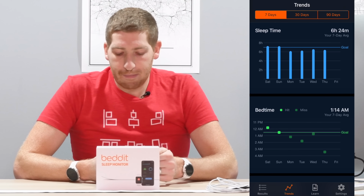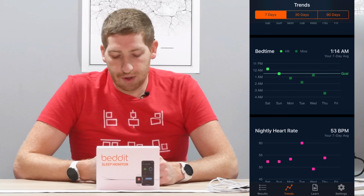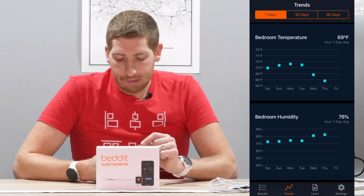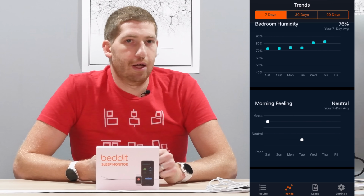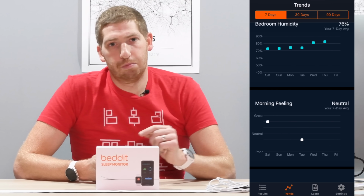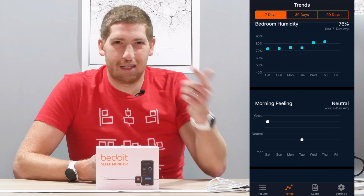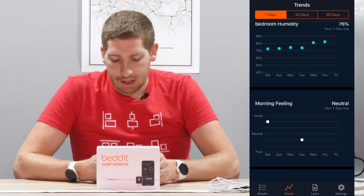So you can see my sleep time right there. You can see the bedtime, whether I hit it or missed it for going to bed that night, my average nightly heart rate, my bedroom temperature, my bedroom humidity, and the morning feeling if I remember to hit that little button. It doesn't actually pop up and remind you, at least it doesn't for me, to enter that grade in for each night, so I usually forget until I look at the next night and go back. Again, kind of clumsy stuff. It would seem like it'd be obvious just to pop that up and do that.